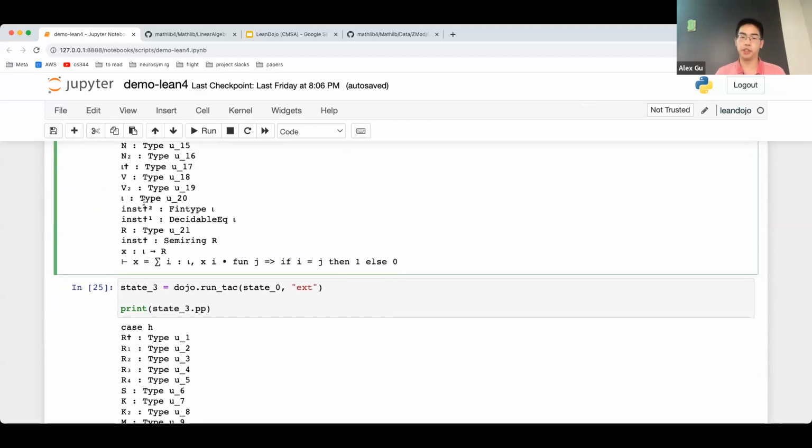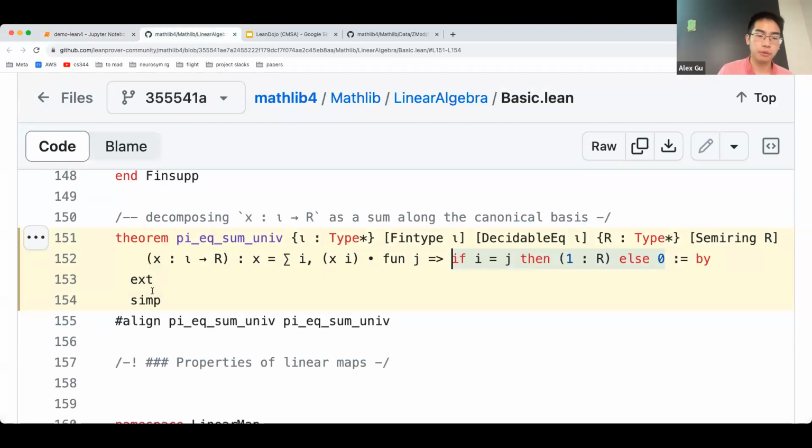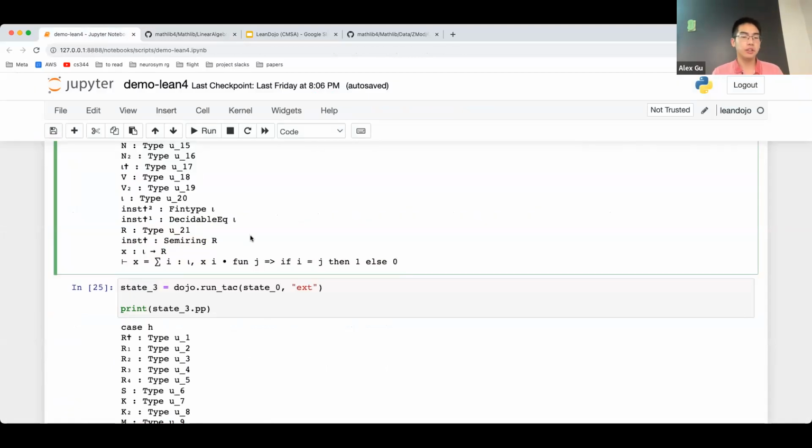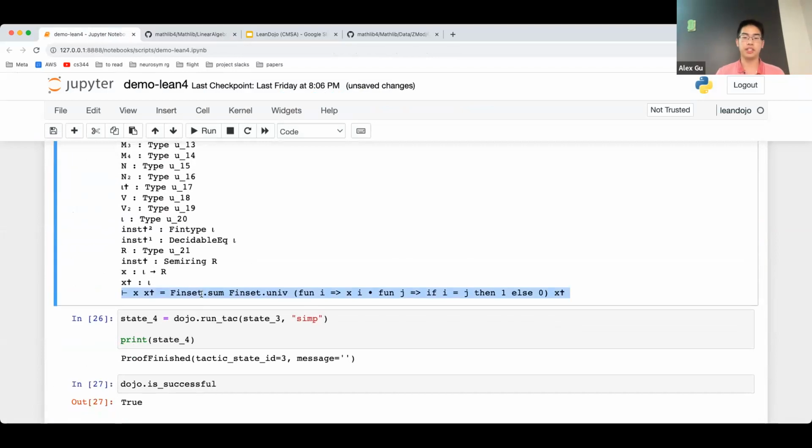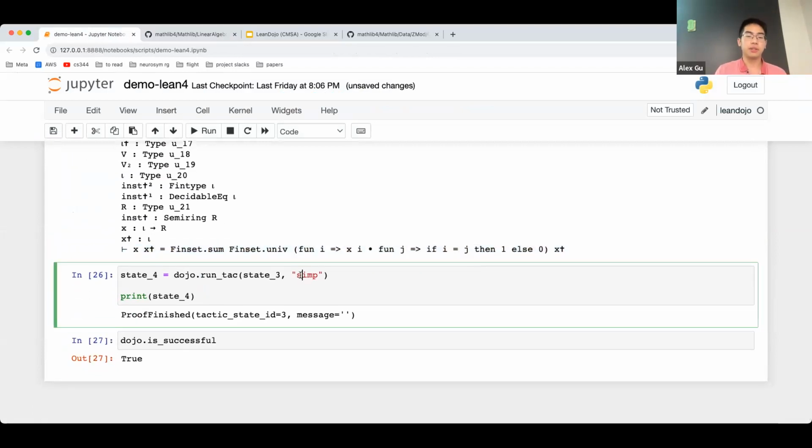Now we're going to simulate the real proof. Recall that the real proof has 2 steps, ext and simp. We're going to take this initial state, run these 2 tactics through, and see that LeanDojo shows us a complete proof state. First, let's run ext. It shows us exactly the state that we get after running ext. So ext gives us a state 3, and then starting from state 3, we run simp. And as you can see, we get this state 4, which is a proof finished state. This is exactly what you'd expect.